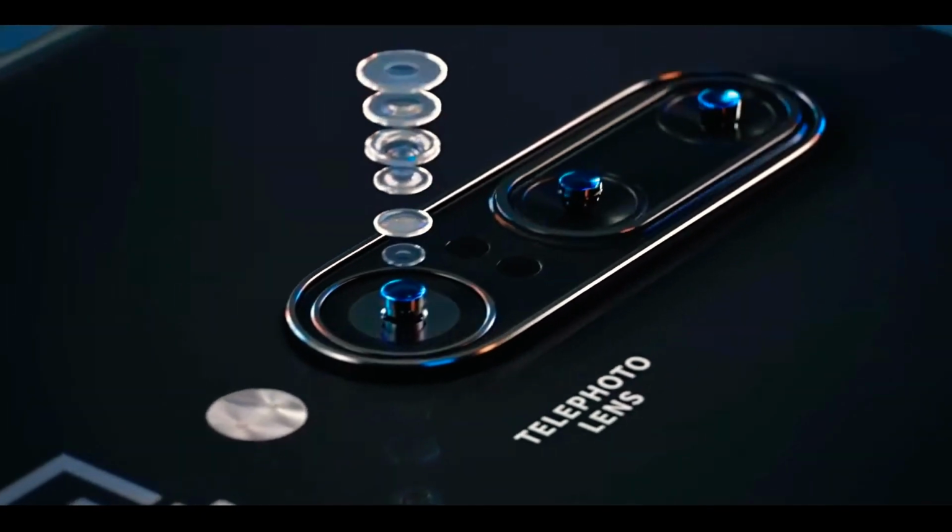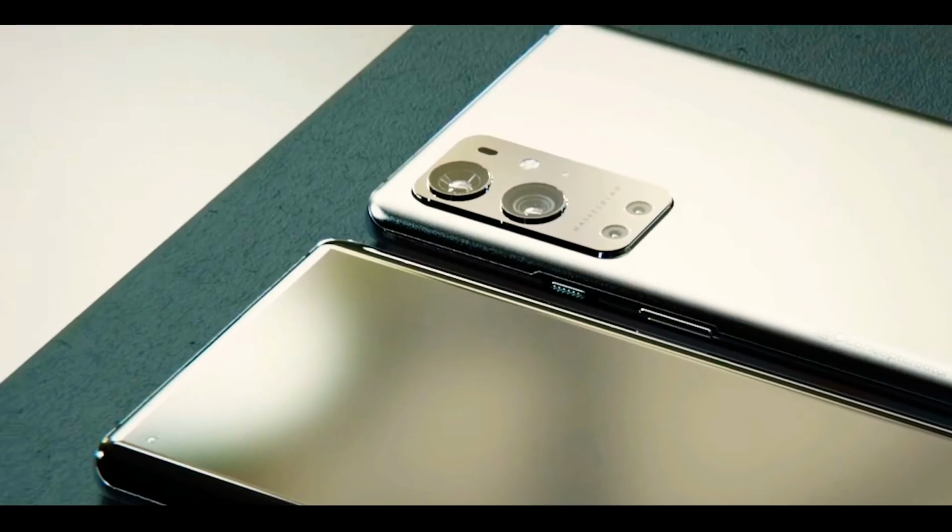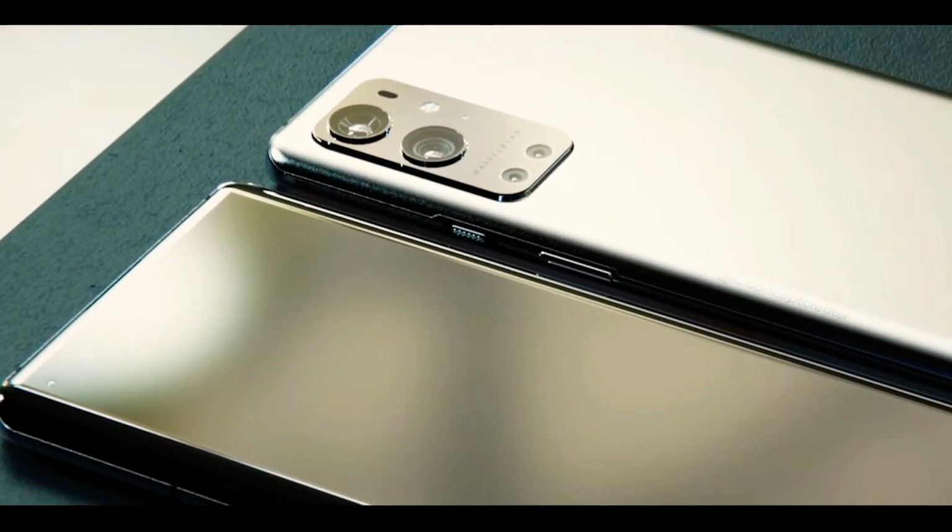So let's talk about OnePlus' latest products. Till last year, OnePlus only had one smartphone series released, which is their main smartphone series. Soon they will add 3 new models in that series. Yes, I am talking about the OnePlus 9 series.